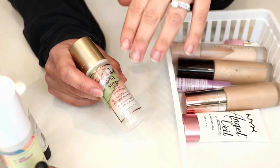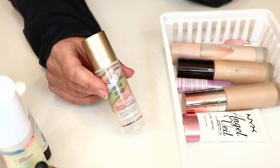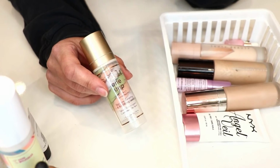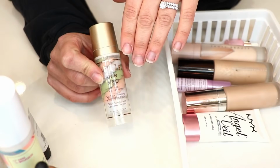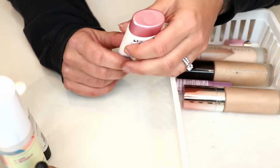Either way, I think if you have redness, this does help. It doesn't cancel out redness, but I think it does give a slight calming effect. It reduces the redness. I will say that. That was why I got this, because my face used to be super red, or at least I thought it was. So this one I bought back in the day, and I don't think I've touched it since. So I'm going to put that in my goodbye pile.